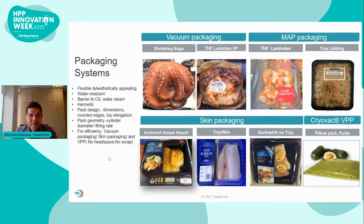Pack design is extremely important, and the dimensions of the pack, because there might be packs that have the wrong angle, right? Or there might be packs that have sharp edges. So all of these things have to be well considered and designed properly before starting any project, not necessarily an HPP, but even more for HPP. And so rounded edges, we have to make sure that we don't have too much cap size.